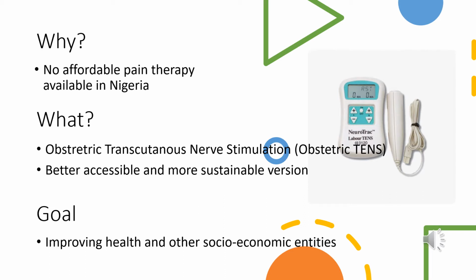A solution is available. It is called obstetric transcutaneous nerve stimulation, in other words, obstetric TENS. It is a portable digital device dedicated for labor pain management. It has two modes that can be switched with the use of a separate handheld boost button. One mode is designed for the rest period between contractions and the other for strong pain relief during contractions.